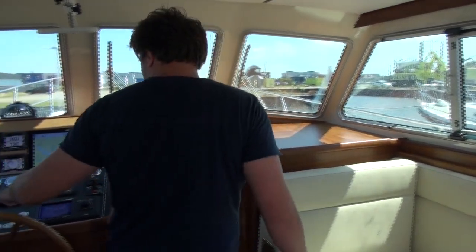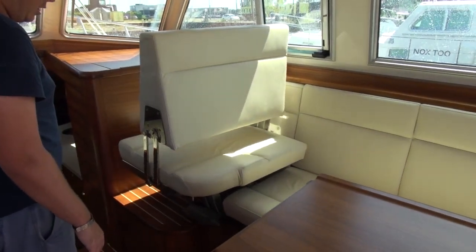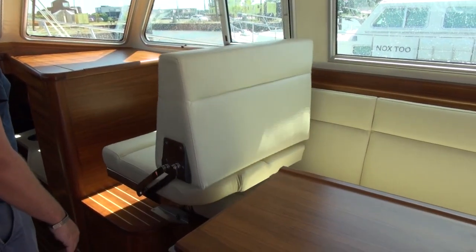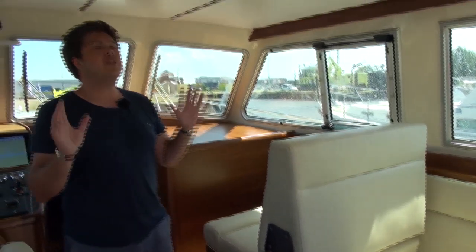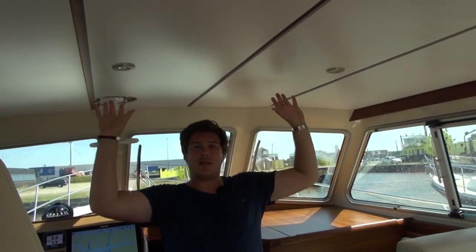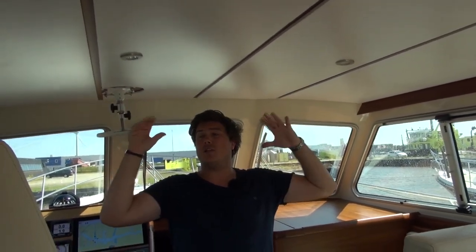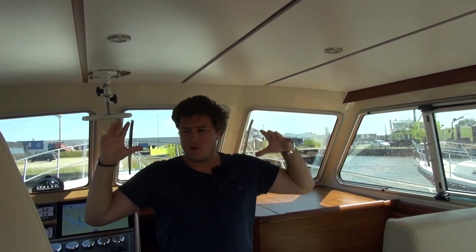One really nice touch is this stool here, which transforms into a navigator's seat at the touch of a button. Really, really handy. And although this boat doesn't have it, you can have either separate opening hatches in the roof to bring more light and ventilation, or a Webasto sliding sunroof as well, which would really pour light into this area and help with ventilation too.